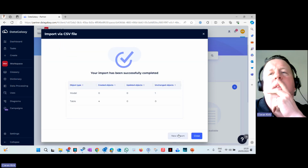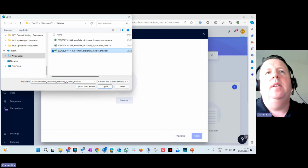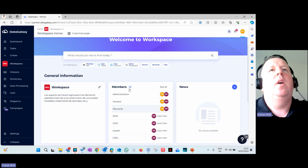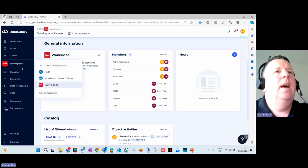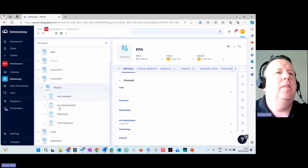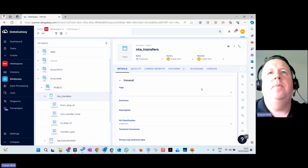And finally, I can bring in the metadata for the fields themselves. Open that up. Change that to then be fields. Next, import. And that's done. So now if I go up and I look at my workspace and I go into my data dictionary, you'll see now I've created my Snow Web, and the 4 tables I've now connected to have been brought in, and I can look at them inside and I can start adding information.